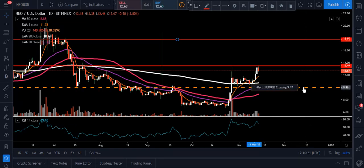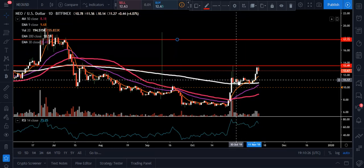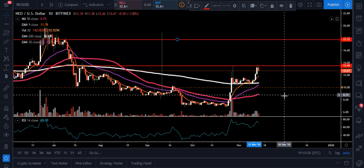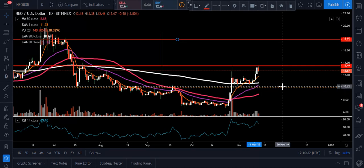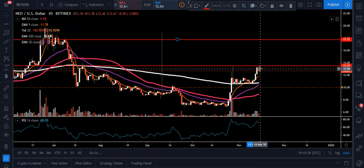In terms of downside alarms, I have one at $9.97, which is going to show that this area here did not become support and we're breaking down through it. Then we'll start looking at some other areas, but that's my downside alert at $9.97, and then upside we'd want to throw an alert around $13.53 if we are to make that next move to the upside.